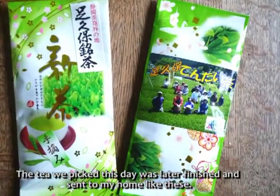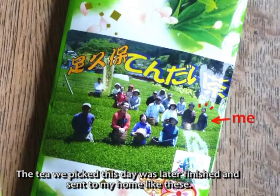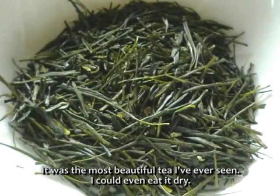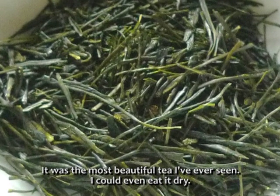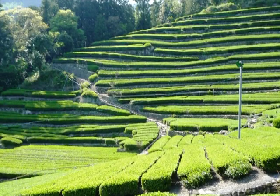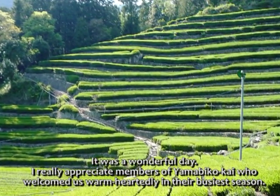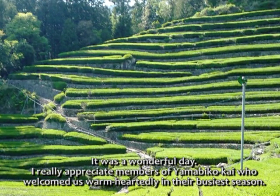The tea we picked this day was later finished and sent to my home like these. It was the most beautiful tea I've ever seen. I could even eat it dry. It was a wonderful day. I really appreciate members of Yamabiko-kai who welcomed us warm-heartedly in their busiest season.